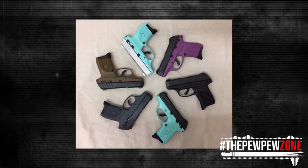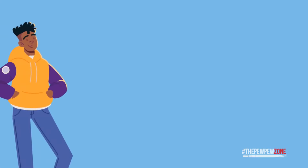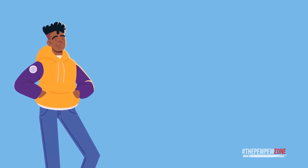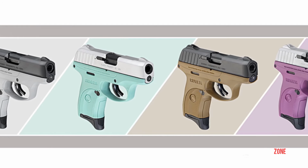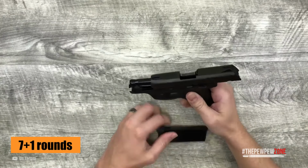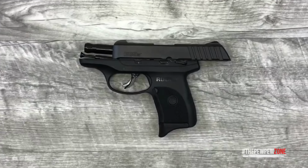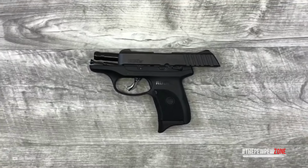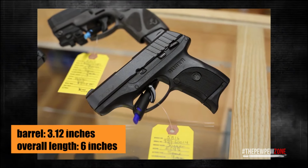If you ask for an outstanding feature, then the answer would be the wide range of colors it comes in. If you want to use it as a gun for a guy, take it with a black oxide finish. If it is for your wife or your grown-up daughter, get it in pink. Apart from this, there are many other options available as well. Capacity is 7+1 no matter what color you choose. The grip and frame are made from glass-filled high-performance nylon, and the slide is made from through-hardened alloy steel. The alloy steel barrel has a length of 3.12 inches, and the overall length of the gun is 6 inches.